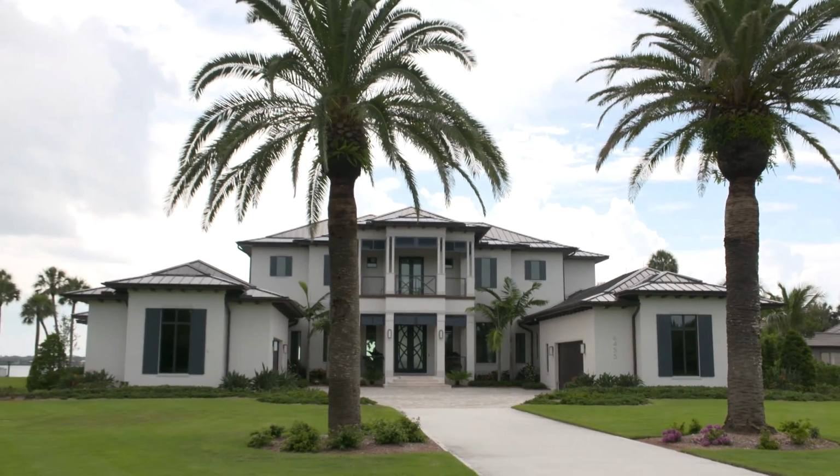Hi, I'm Jeff. I'm Emily. I'm Addie. I'm Jake. And we're the Barlow family. Welcome to our home. So we built our house about 1.5 years ago, and during the design process, the pool is a huge part of that. We really wanted an outdoor area where our kids and their friends could have a great time.